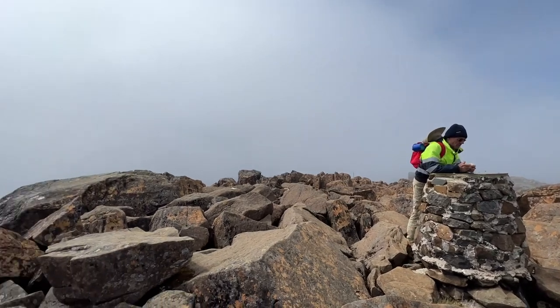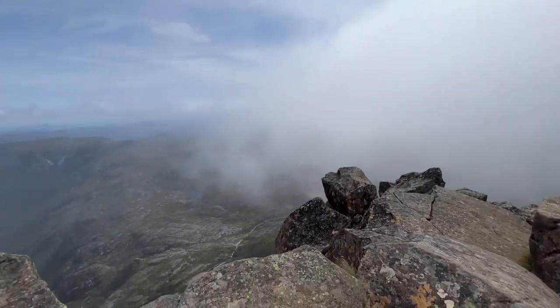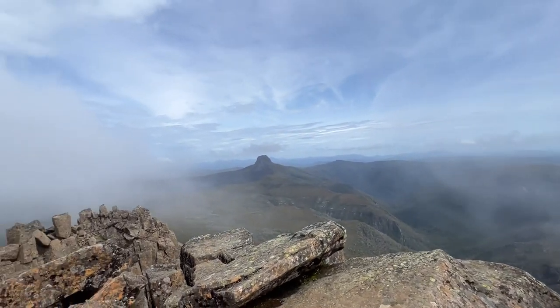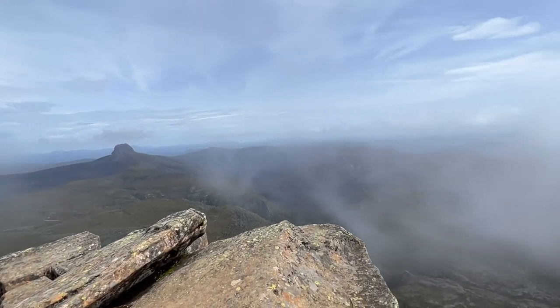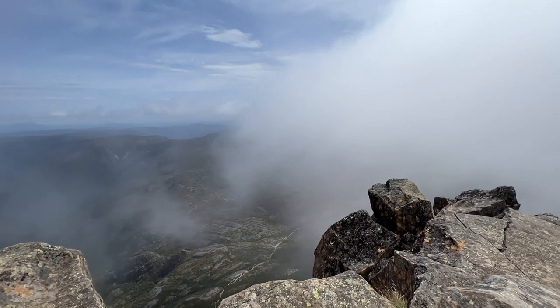With sheer luck, however, we did catch this break in the clouds, with the view opening up enough to look down on the Overland Track, out over the valley and Barn Bluff in the distance, standing at a height of 1,559 meters.